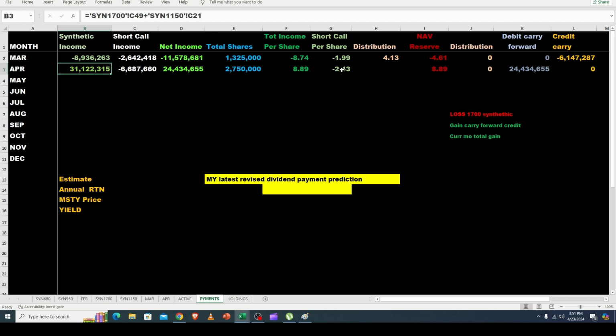So our payment is going to be somewhere from $1 on the low side up to where it could be $2, $2.20. To me, that's the range. I don't see anything outside of $1 to $2.20. So that's where we stand.